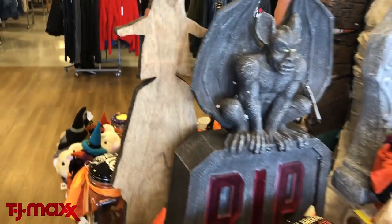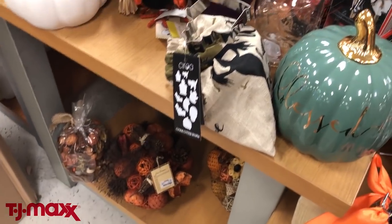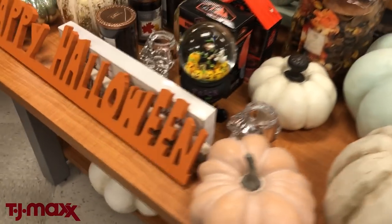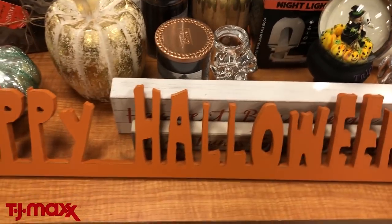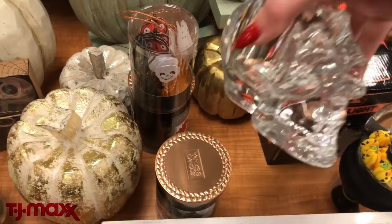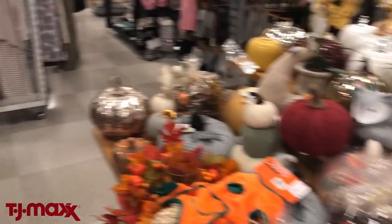I bet he lights up. This is a different way of displaying everything. It's just kind of bunched in there and hope for the best. Yeah, it is. Pretty bad. He's living! He's alive! Oh, that's heavy. Yeah, he's alive! Not impressed.